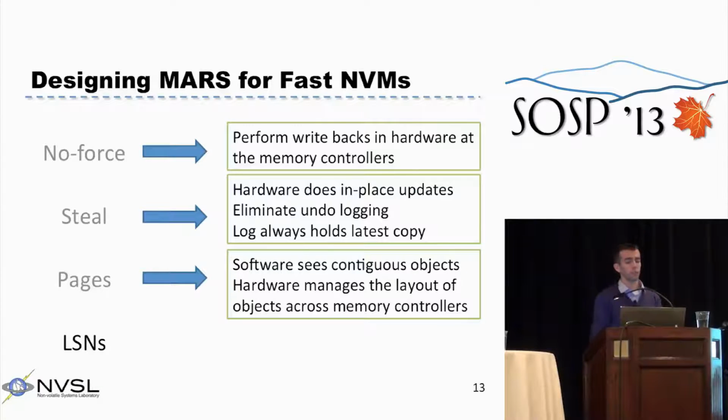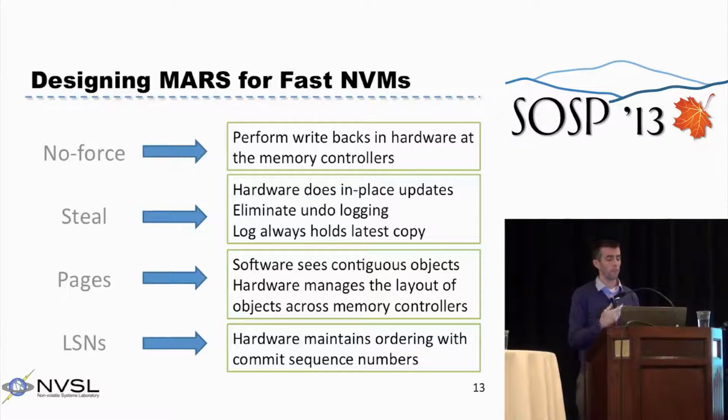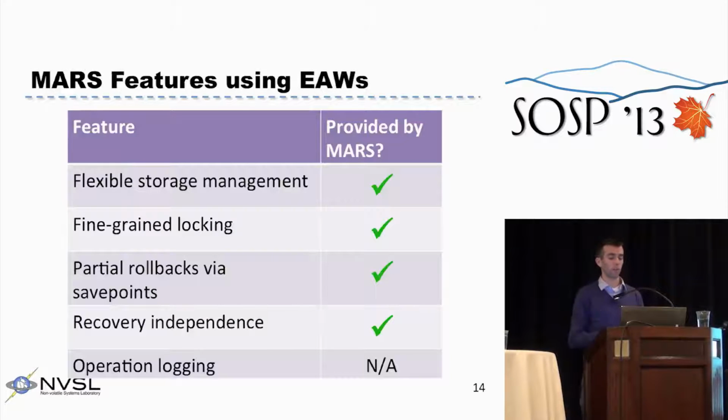Instead of using pages, software will operate directly on objects, and the hardware will manage the layout of those objects. They may have to be striped across controllers, but software doesn't have to worry about that. And now we only need to pay for the amount of data we actually need to access. And then instead of log sequence numbers, we're going to have ordering be maintained by the hardware. The hardware is going to assign a unique commit sequence number at commit for each editable atomic write, and we can use that at recovery time to apply things in the correct order.